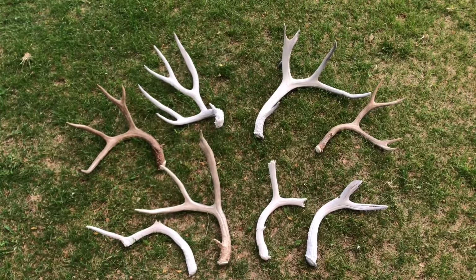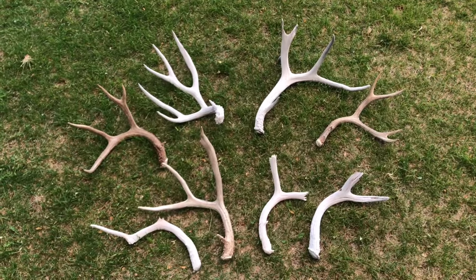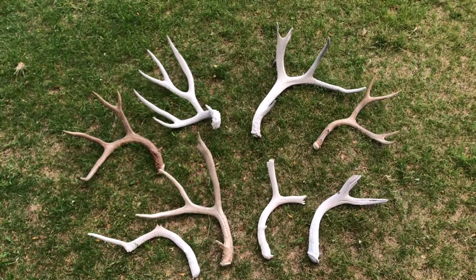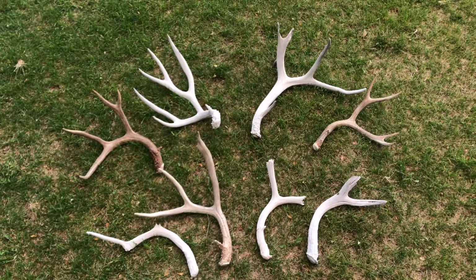I went out looking for elk and I ended up finding 8 deer sheds today, so that's kind of different for me. But tomorrow we got something good planned. I've been wanting to go into this area for about a 1.5 years, almost 2 years. So I'm excited to get in here and hopefully we really pick them up.